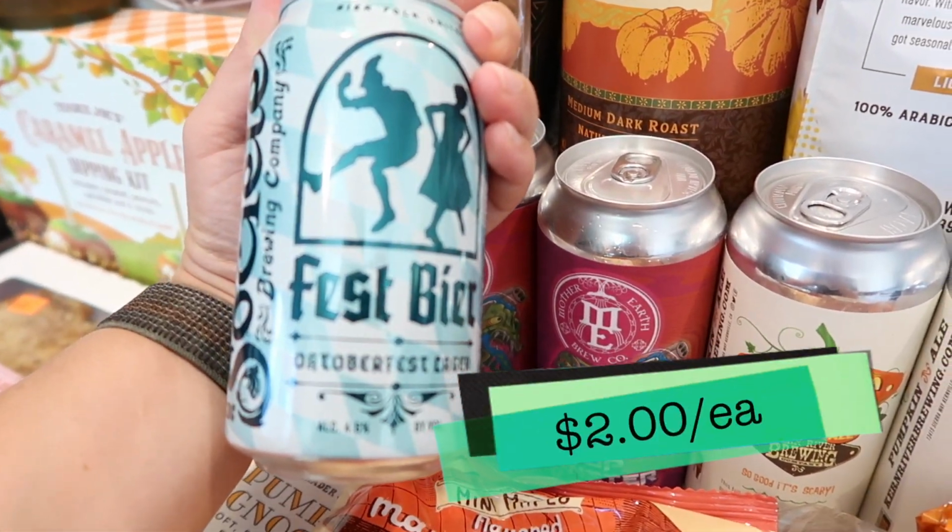So this is the Societe Oktoberfest Beer. It's a lager, 4.6% alcohol. And, ooh, it's fizzy. Hopefully this is as good as that Oktoberfest we had. Was that last week? That was last week, yeah. It was really good. Here we go. That's really light. It is.